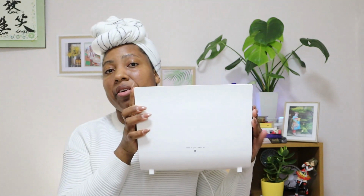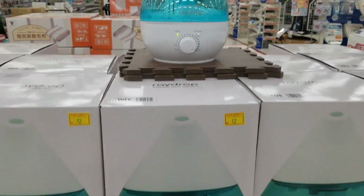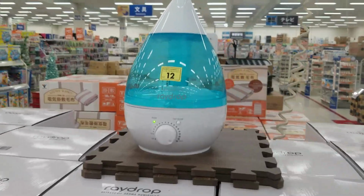Next on the list, guys, is a humidifier. What is winter without a humidifier? You want to make sure that you are keeping the air in your house moist and not dry. So make sure you go ahead and get yourself a humidifier. And while you're busy getting yourself a humidifier, make sure you grab some packs of dehumidifier as well.